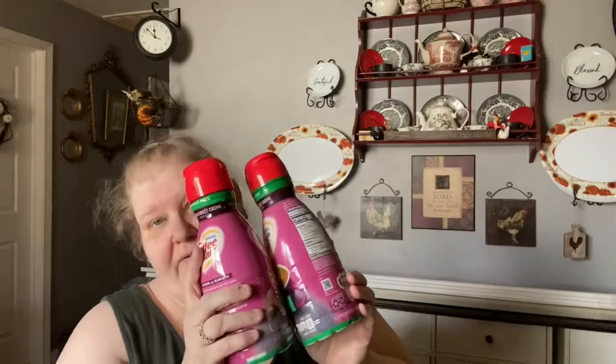Picked up a bottle of caramel macchiato by IDC. Well, I mean, that's what it used to be. International Delights Creamer. This is my favorite sugar-free caramel macchiato. Not my favorite, it's my second favorite. My favorite, as you know, is Coffee Mate's sugar-free Italian sweet cream.